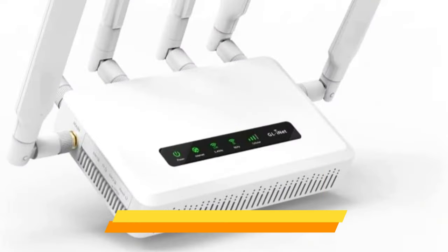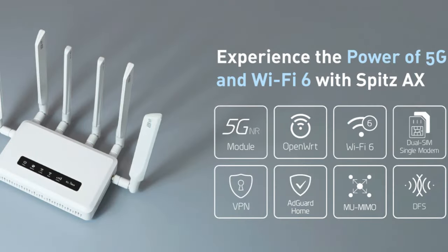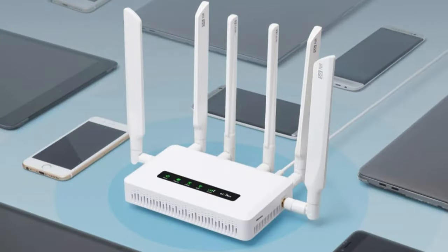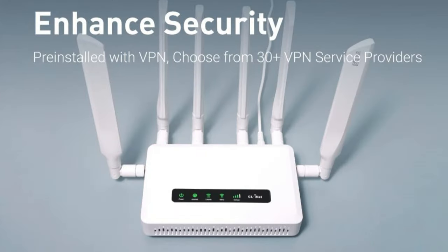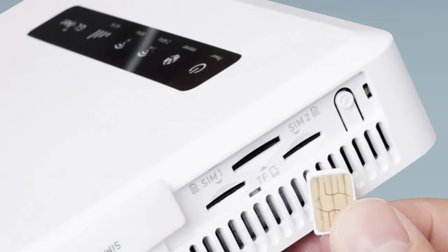On number one, we have Gl.inet Gl.X3000's 5G router. Are you trying to find a SIM card slotted high-performance 5G Wi-Fi router? The Gl.inet Gl.X3000's 5G router is the solution. You will receive the fastest internet links possible thanks to the support for lightning quick 5G speeds provided by this little router. Experience 5G speeds that are both NSA and SA certified.